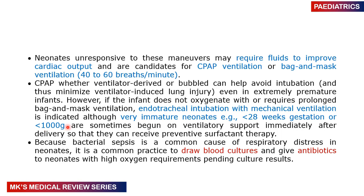And because sepsis is a very common cause of respiratory distress in the neonates, it's common practice that you should draw blood for cultures, and you should give antibiotics to neonates who have high oxygen requirements, especially those that are pending culture results. So we empirically treat them for presumed neonatal sepsis.